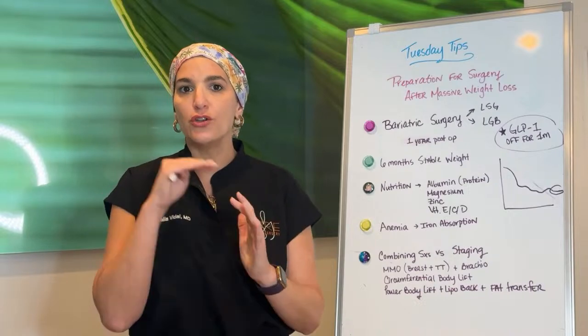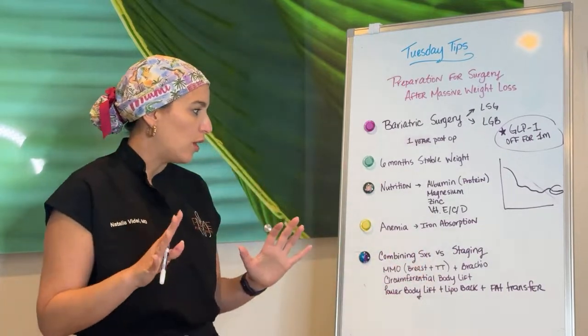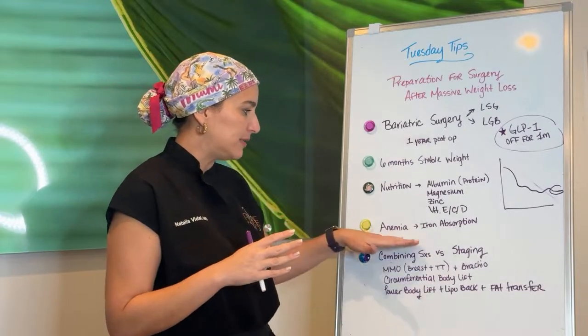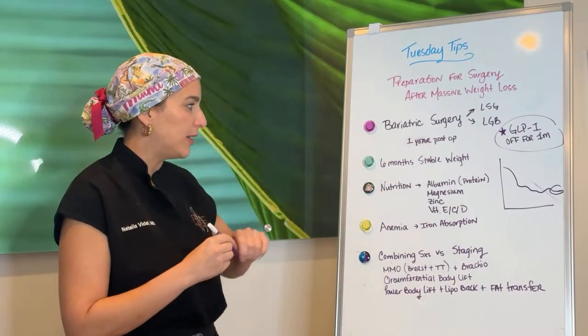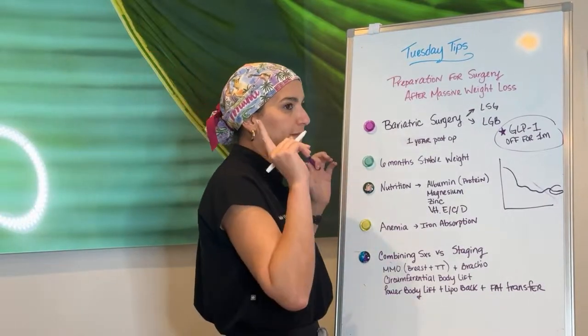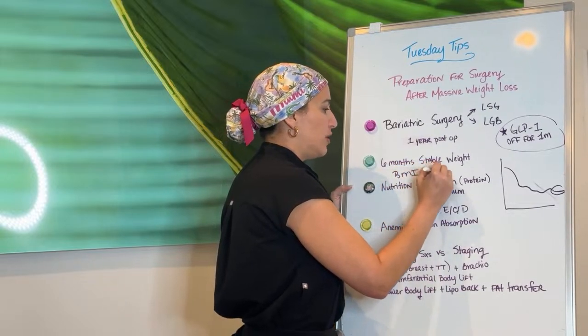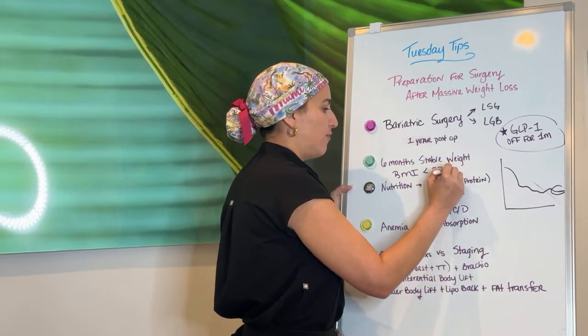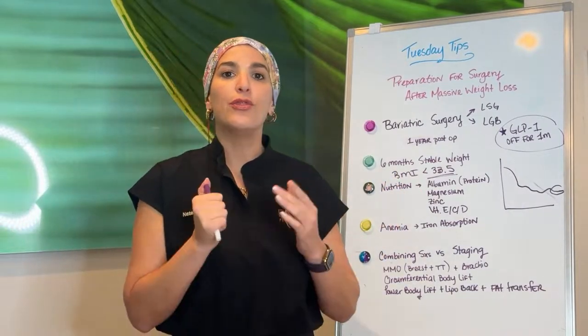It also depends on your BMI, okay? Higher BMI, higher risk of bleeding, okay? So this one is very, very important. I didn't mention BMI, but in the 6 months of stable weight for surgery, your BMI should be less than 33.5, okay? It is better to have a BMI less than 30.